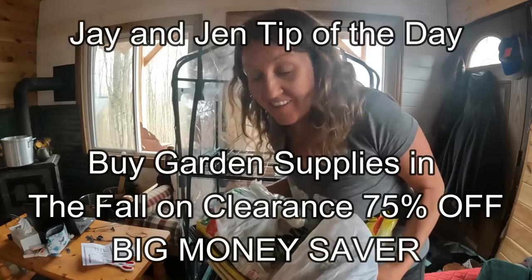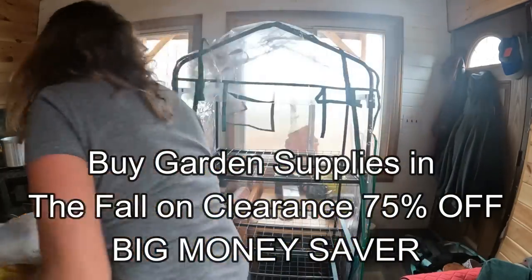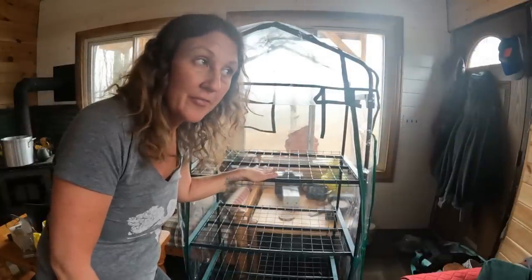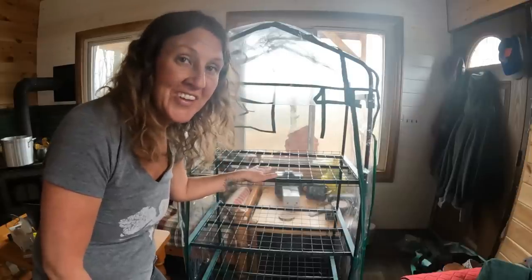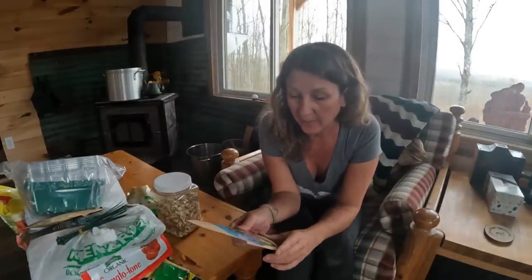Got lots of seeds, lots of pods. Like I said, this is gonna work perfect because then I can get my plants growing and then I can transfer them outside. I've got flowers, I've got vegetables. So I'm gonna get these going. Guys, I got lots and lots of great stuff to plant. I'm super excited about all of it.